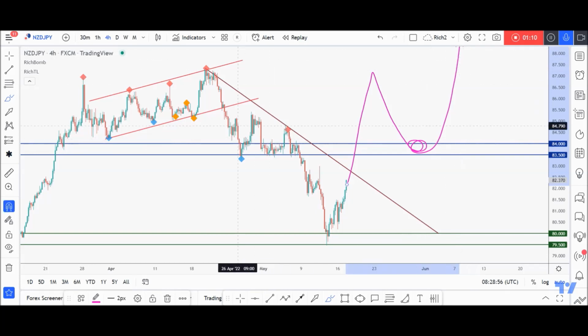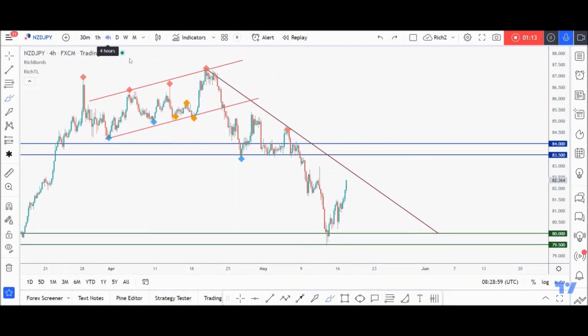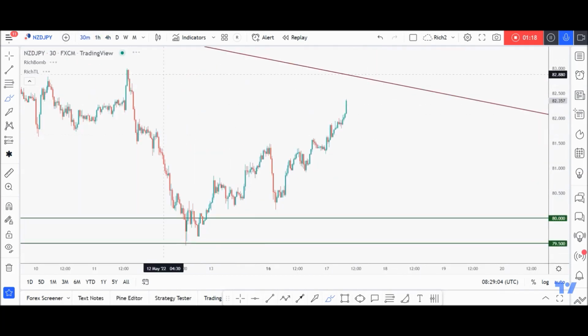In this case, we'll be looking for buy setups. But let's take it step by step, right? Overall bearish, looking for sell setups. So let's zoom into lower time frames.